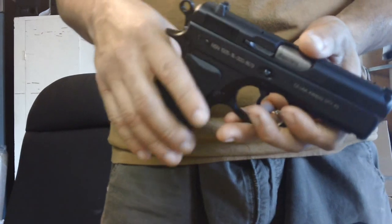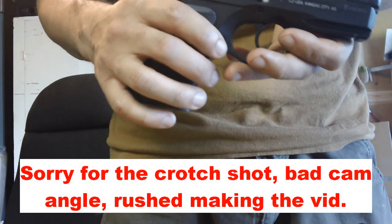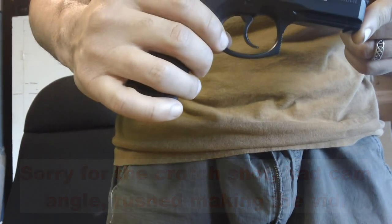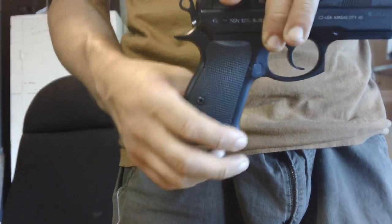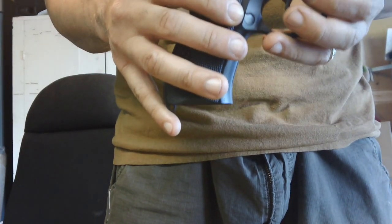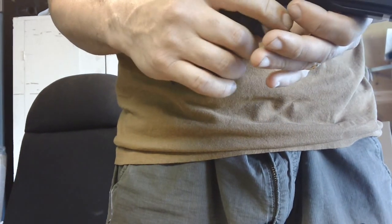So in comparison to a Glock 19, this one holds 14 rounds. The Glock 19 holds 15. The length is 7.2; on the Glock it's 6.85. The barrel length on this is 3.8; on the Glock 19 it's 4.02. The height is 5.03; the height on the Glock 19 is 5. The width of this is 1.38. The width of a Glock 19 is 1.18. And the weight of this is 1.75 pounds empty, and on the Glock 19 it's 1.31. So it's half a pound heavier than a Glock 19, but I kind of like that.